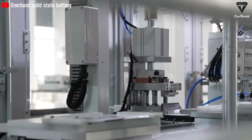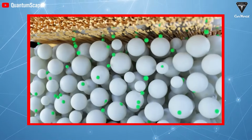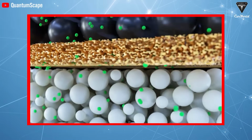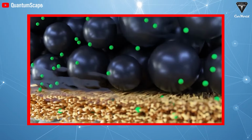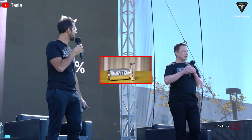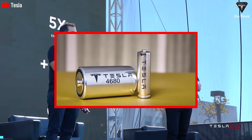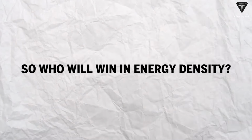Both batteries are constructed using technologies that significantly impact energy density. Solid-state batteries with solid electrolytes still need to efficiently conduct lithium ions between flexible cathodes and anodes. On the other hand, the 4680 battery features a structural design and composition that swiftly affects the lithium transport process. So, who will win in energy density?